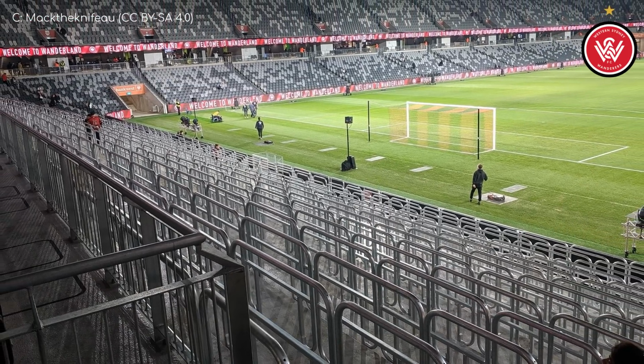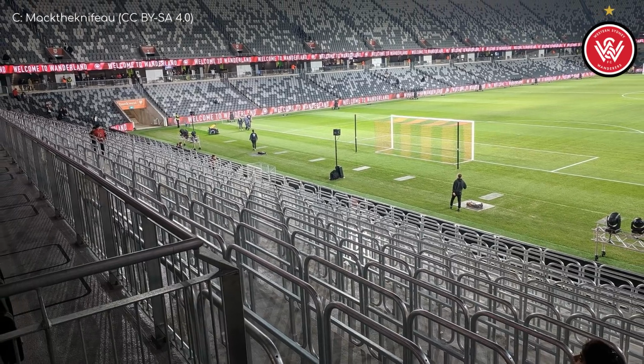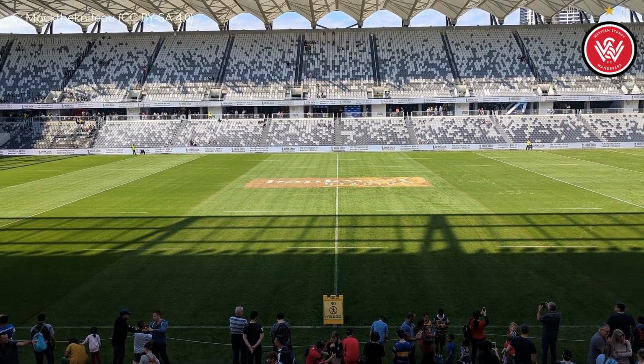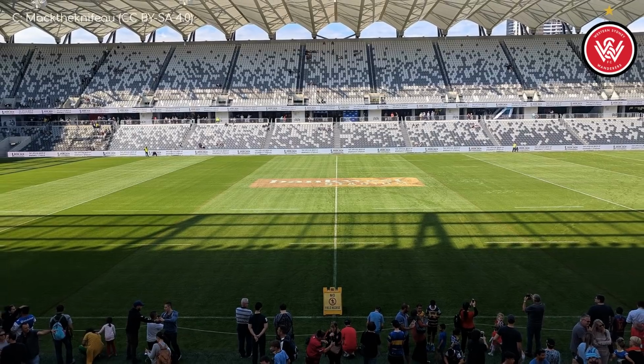It does, however, convert back into seating when the rugby league season comes around. It's a lot more toned down than AAMI Park, but it still looks great. I like how steep that upper deck is as well.